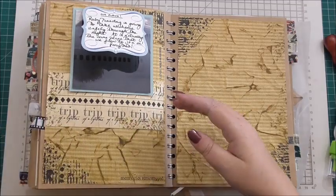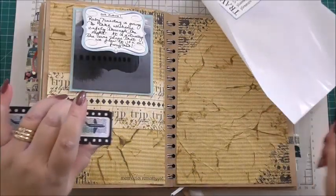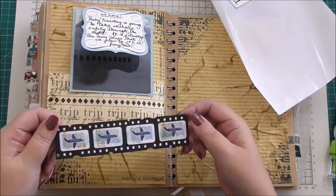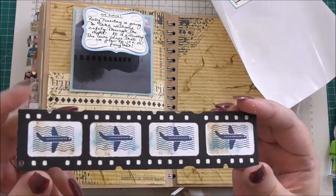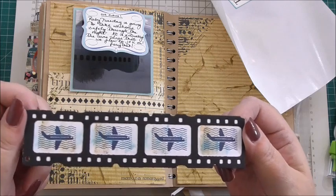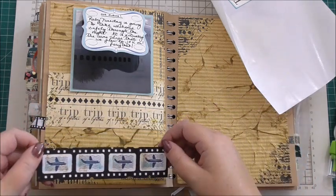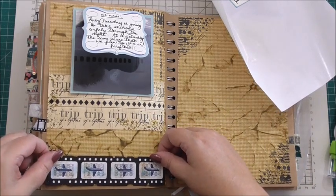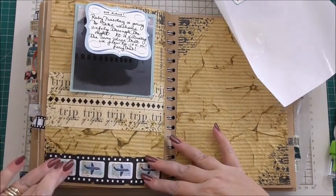Now under here, I've stamped out the aeroplane that we used at the very beginning on the base pages. I've stamped it out, and I've used a die that was a film strip die from Holtz Alterations. And I've simply added on the back a piece of white card and then stamped in it all the aeroplanes. So I'm going to add that towards the bottom of my page.